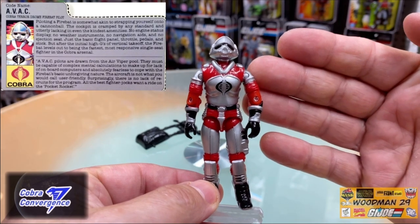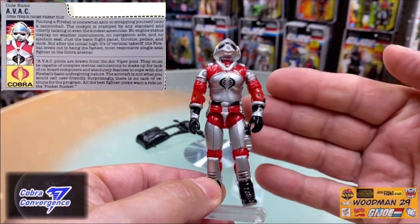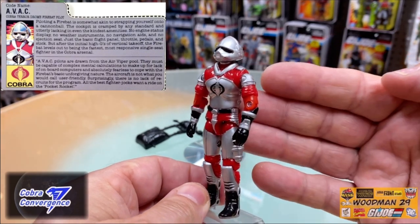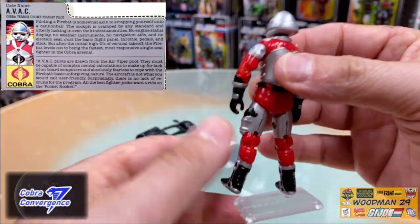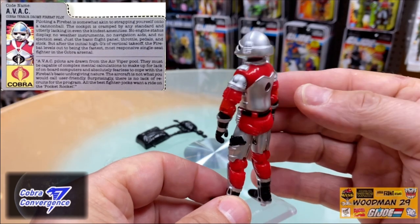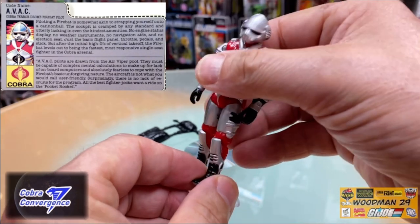And right off the bat, you can see the G.I. Joe silver they used. There's the Cobra insignia right there on his chest. Really interesting looking helmet he has. I really like the red, chrome, and black accents. Here's a quick look at the back side of the figure. Now looking at his left thigh, you can see there's a molded in holster with a pistol, which is of course not removable.